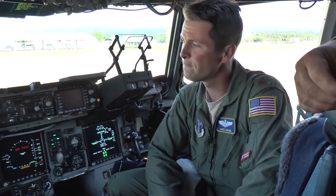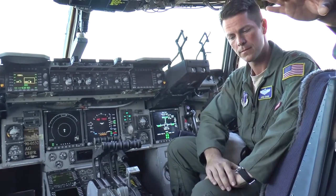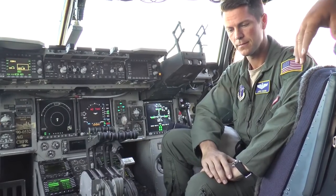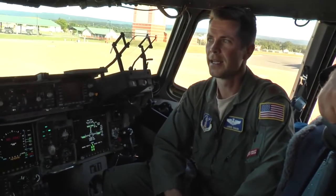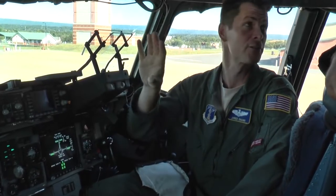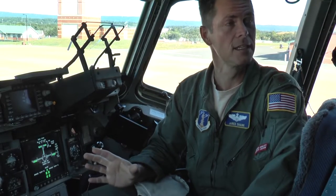Now, one thing that we sometimes teach is flight simulator. Have you ever experienced a flight simulator? And how real is a flight simulator compared to your experience as a true pilot? The flight simulator we have here is very good. It's very realistic. Other than the fact that you're looking at a big computer screen out front, everything else inside the aircraft is identical to how this aircraft is.